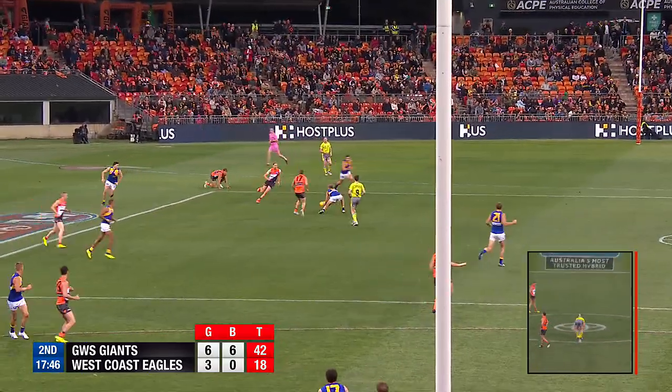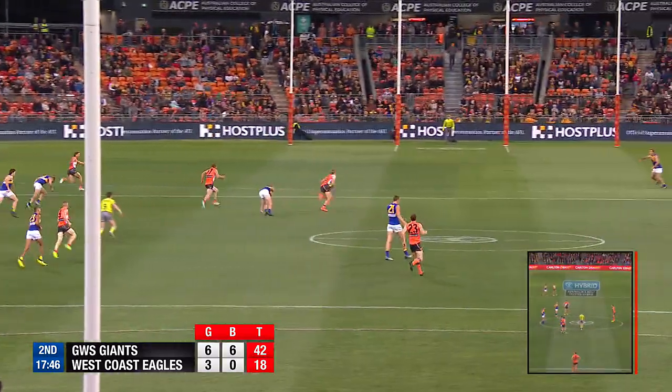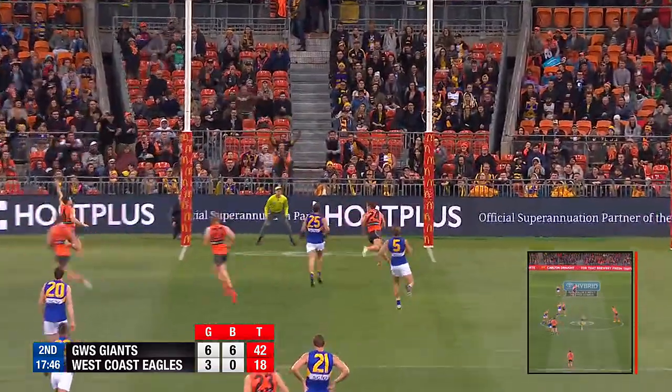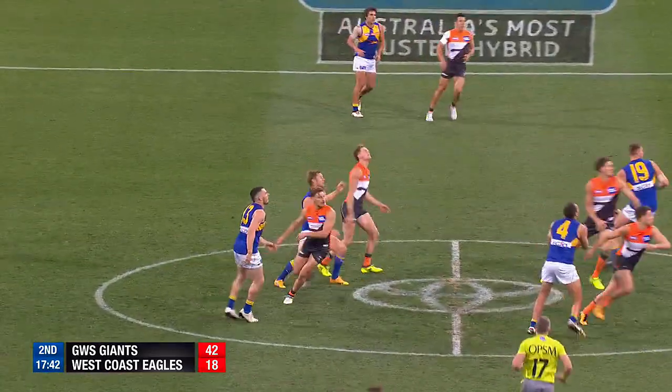This is exactly what the Giants have been crying out for. Forward line pressure. De Boer first, Johnson next, then the follow-up from Himmelberg, and then options galore. Could have gone to Toby Green, went to Matty De Boer. Great reward for that defensive effort. So last 2 goals of the game.